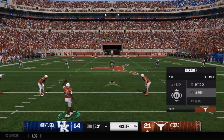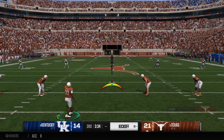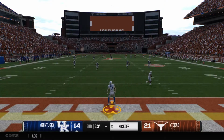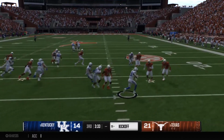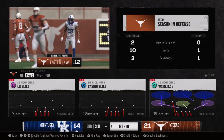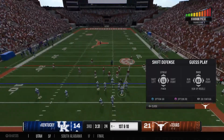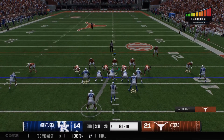Here's the kickoff team. Let's see if they give the returner an opportunity to bring this back. And the return starts just inside the end zone. And they stop it at the 11. Not good field position to start the drive. And the Kentucky offense is back out on the field. And this crowd is coming to life here, trying to help the defense get a stop.